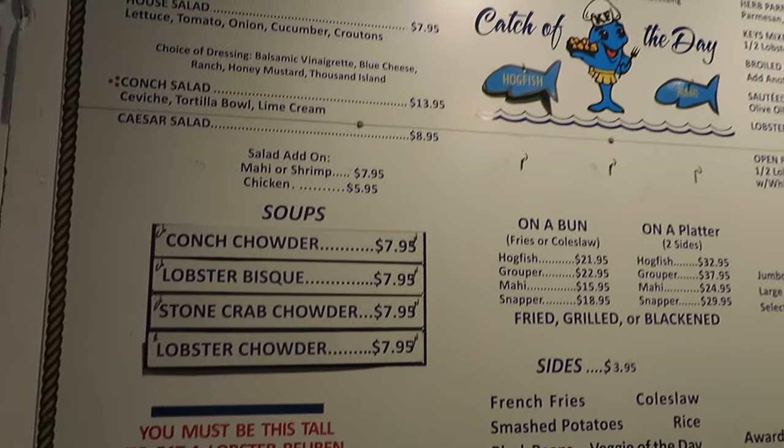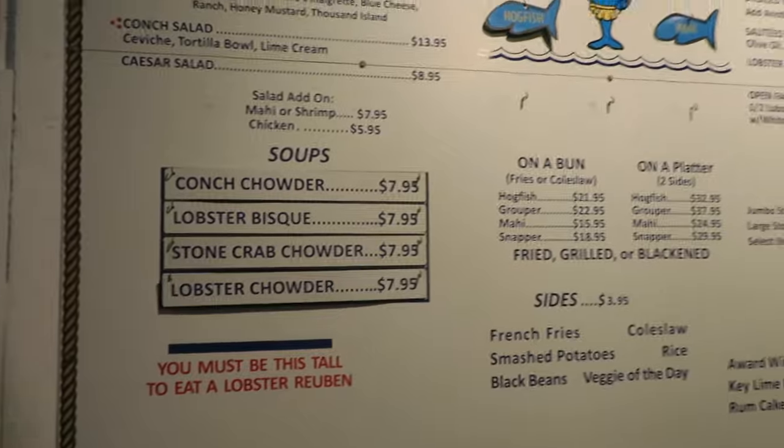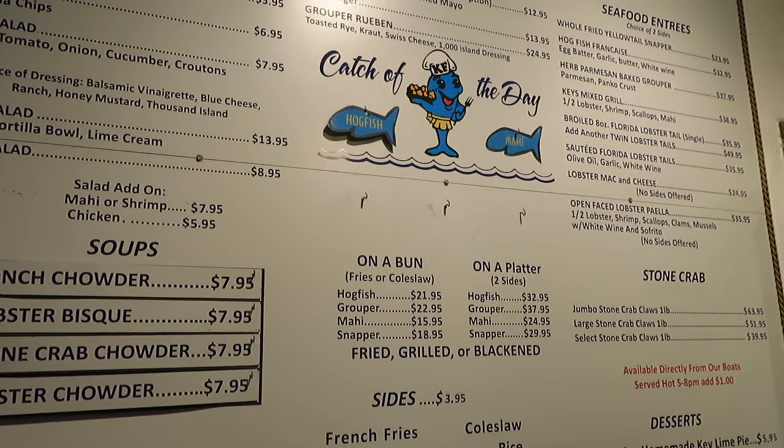So we're at Keys Fishery. We got coconut shrimp too. This place is definitely off the beaten path. We had to drive down a couple of different alleys, and when you pull up, it does look Adventures in Babysitting scary, but we'll see if it's worth it. I don't know if you can see this, but right here. During the day, I'm sure that it's really pretty, but I bet you it stinks even more during the day.